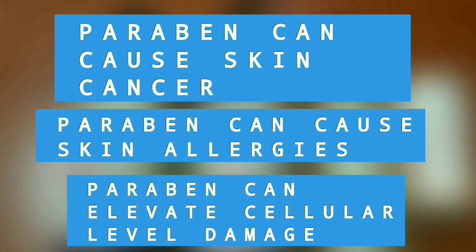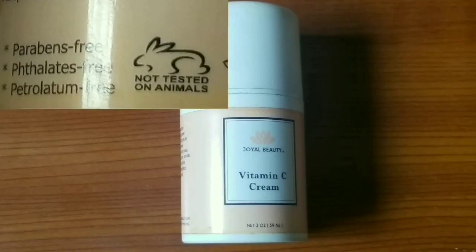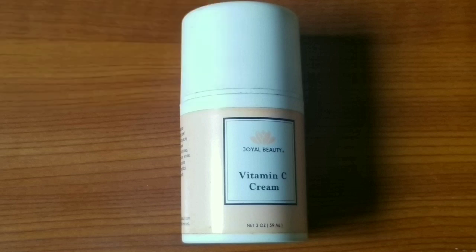What else was not used in this product? Phthalate. Phthalate was not used in this product because it's a harmful chemical, so they didn't use it in this product. Phthalates can cause skin problems and breast cancer, so that is why it wasn't used in this product. And also petrolatum free. So that is basically what this vitamin C is all about.